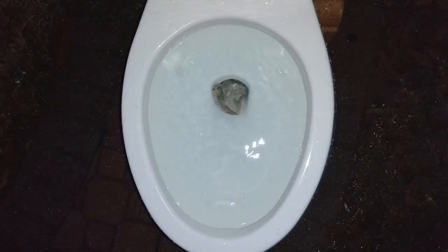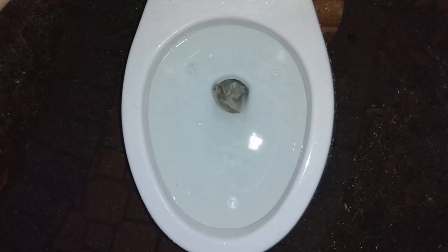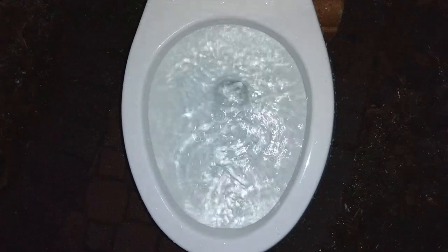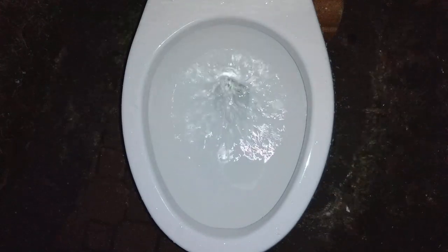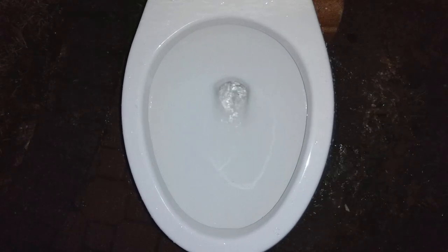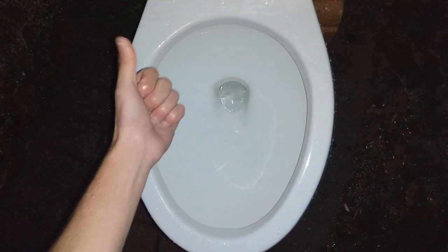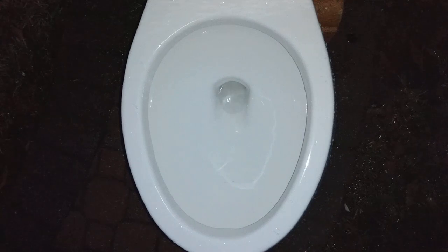I think it might actually take it. Dang! That's gotta be one of my best performing modern toilets. I'm gonna give it kinda, maybe 75%, 75 out of 100. That did awfully well, even though it struggled big time. I'm impressed.